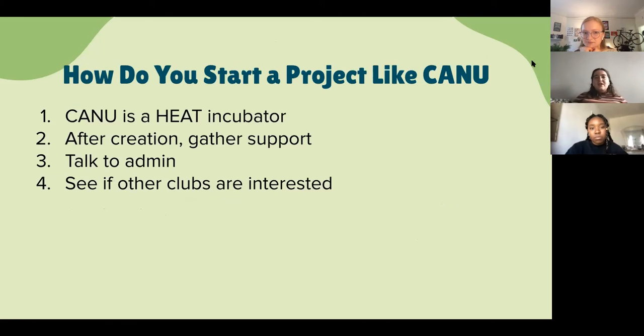So how do you start a project like CANU? I told you a little bit about what we teach at CANU and how to compost, and then I'm going to talk a little bit about how you yourself can compost at home. But how did we actually start this project? Like I said before, CANU is a HEAT incubator. So we went to the Husky Environmental Action Team, and we asked if we could be a part of their club and start this project.